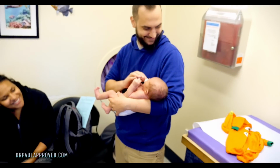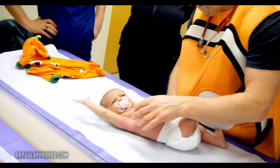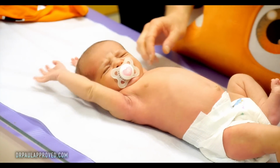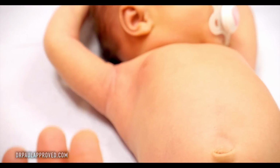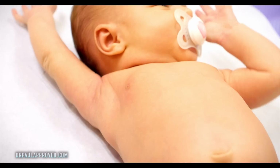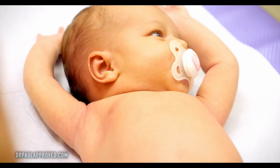Let's take a look at this little one. There's a little breast tissue right underneath both nipples, the left a little more than the right. You can almost see that bulge. That is breast tissue. When babies are in the womb, they experience the same hormones that you experienced. You remember how your breasts changed to get ready for breastfeeding? They're doing the same thing. Whether they're boys or girls, they can develop little breast buds.